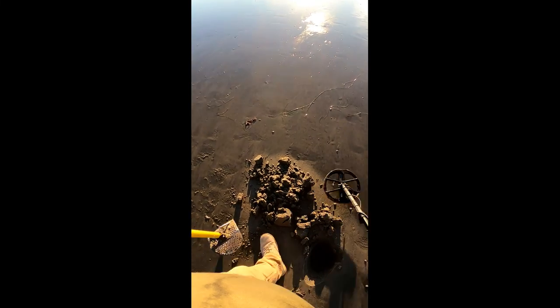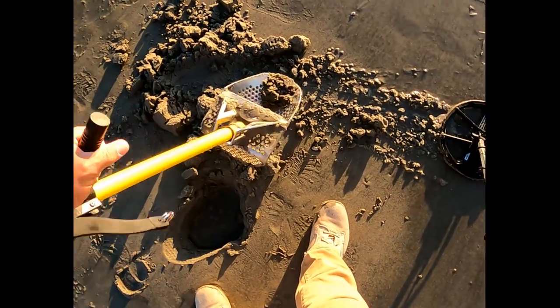Alright, got another potential wet target here. It's jumping around. Can't really get a lock on it. 24 maybe. It's deep. Is it out? Oh, it's out. No, it's a 26. That's a nickel or a pull tab. It's in here somewhere. See it? Oh, wait. What is that?